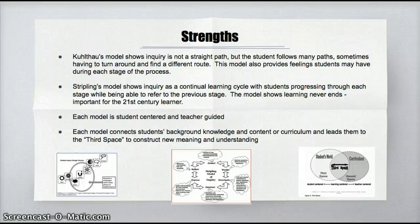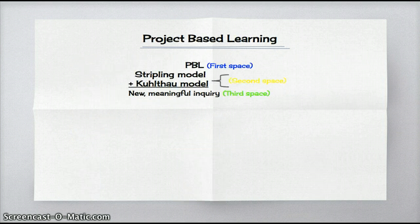Each model is student-centered and teacher-guided. Each model connects students' background knowledge and content or curriculum and leads them to the third space to construct new meaning and understanding.